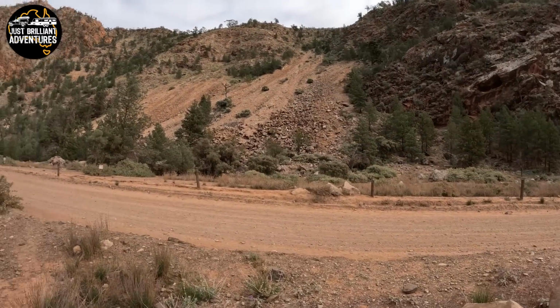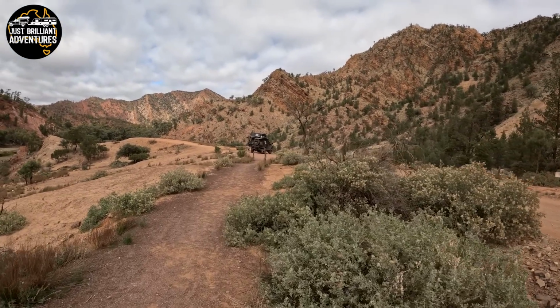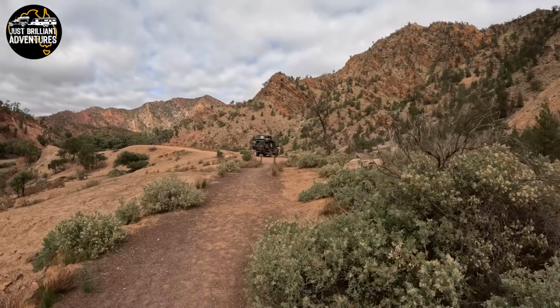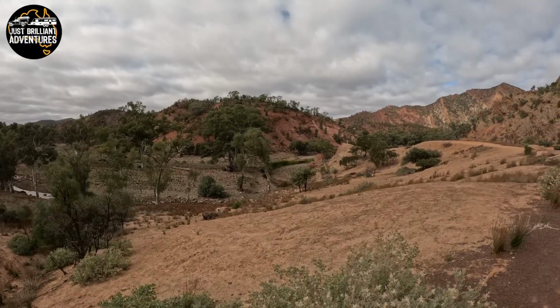But anyway, we'll keep moving along this road as we're heading out onto the main highway and then up to Parachilna, and we're doing the loop. So come along with us and we'll show you some awesome scenery and hopefully we'll see some more wildlife along the way.